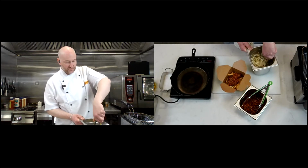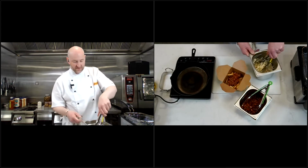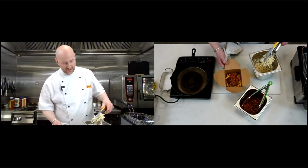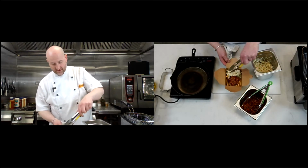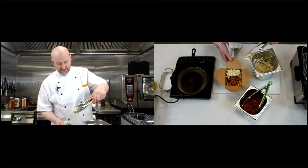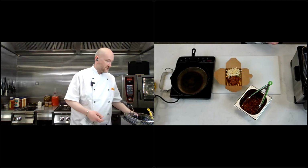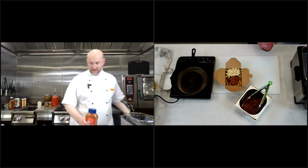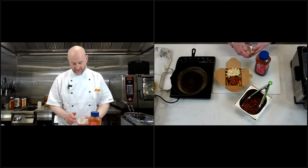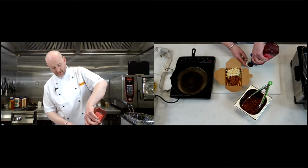This one you can make up a few hours in advance, and the French dressing will keep the apple nice and bright, clean. The apple and the celeriac will cut through the fat of the pulled pork, and that's a nice touch to it. And if you want, you can give a little portion of your barbecue sauce on the side.